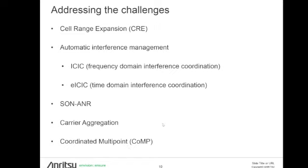Okay. So next we'll talk about some of the technology that can be used to mitigate some of those challenges. First and foremost is the cell range expansion. It's really a cell selection algorithm that's deployed in the network, and it takes coordination between the devices themselves and the network in terms of selecting which cell a device should camp on.